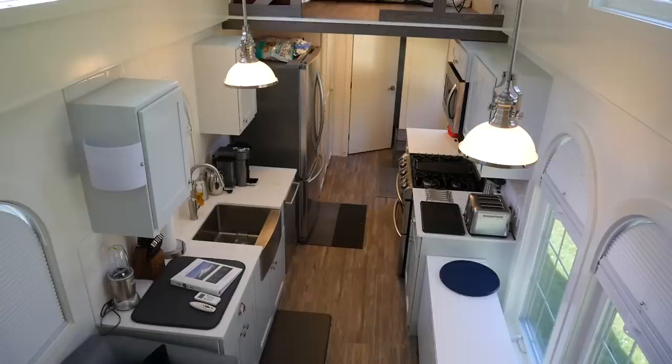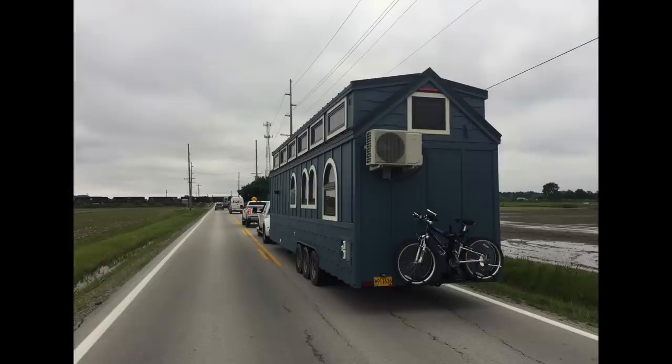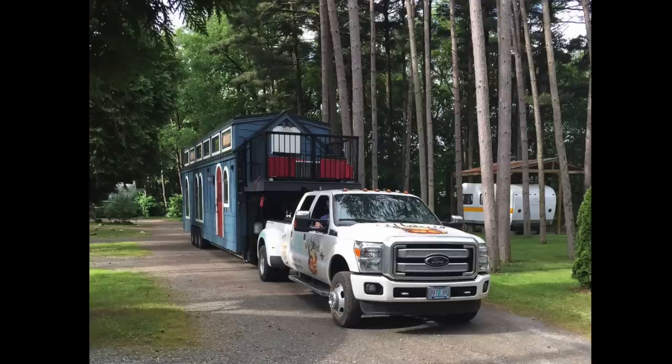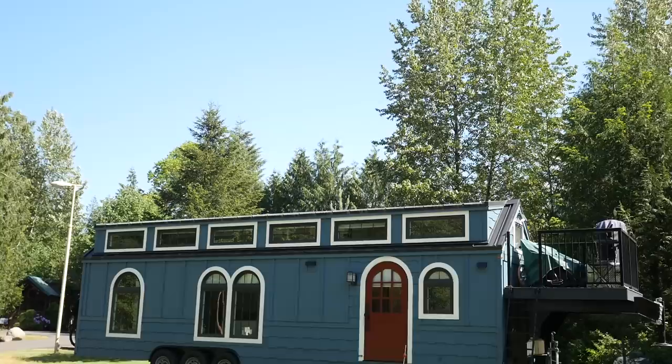The square footage is approaching 400 square feet with both of the lofts, and the length is 35 and a half feet long. So changing lanes is definitely something to be careful of on the highway. This summer, we went with my husband and friends all the way back to Toronto and Niagara Falls. It's quite a novelty when you pull into a park or an overnight spot. People definitely want to ask questions about the towing and the house.